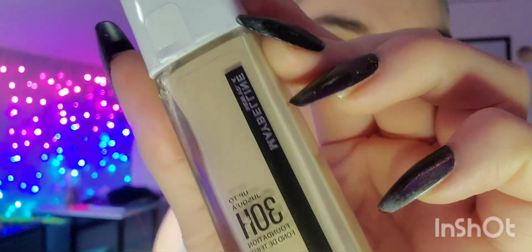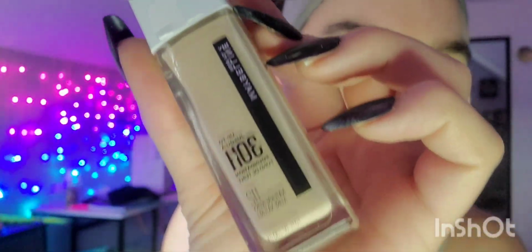All right, so now we are going to go in with the foundation we're using today, which is the Maybelline Superstay Activewear 30 Hour. I'm in the color Natural Ivory, which is 112. Just take an everyday sponge here. If you get some under your nail, just wipe it on your pants. You know how this goes. Okay.